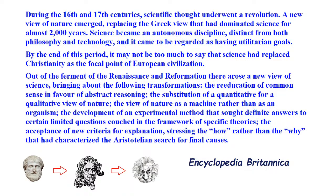The development of an experimental method that sought definite answers to certain limited questions couched in the framework of specific theories. The acceptance of new criteria for explanation, not really, because they haven't had any explanation whatsoever, or you could say the new criteria was irrational explanations, and they accepted those, stressing the how rather than the why. The how meaning description rather than the why meaning explanation. That's what happened. Math can only describe. That had characterized the Aristotelian search for final causes. Okay, so that's what happened in the 17th century.